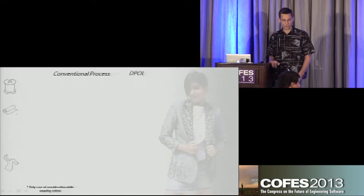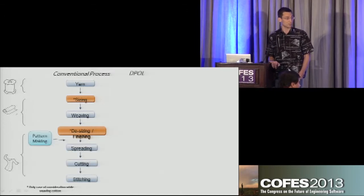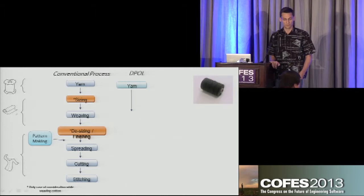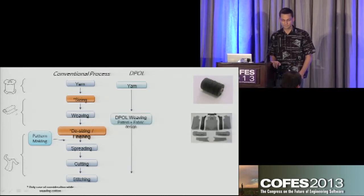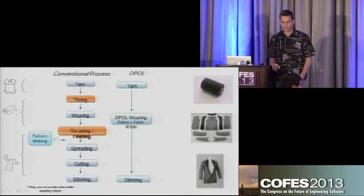So we're going to look at the conventional process real quick. There's a yarn industry, there's a textile industry, and then the fashion industry, and the pattern making and the design and the size, like all these different steps go into making a garment. With this direct pattern on loom, you start with the yarn. You weave only what you're interested in, directly from the yarn. You pick the yarn you want, you put the yarn you want in the machine, and you get the pattern out that you want. And you stitch it together. It's literally the way it works.